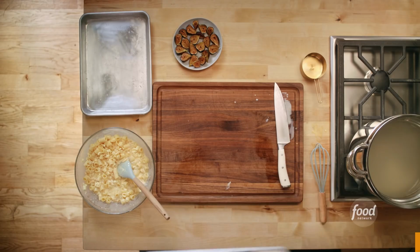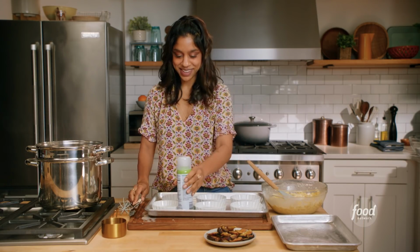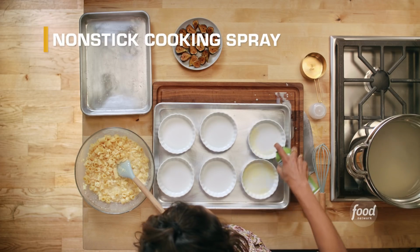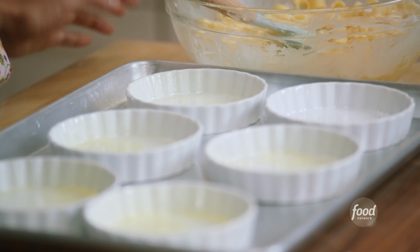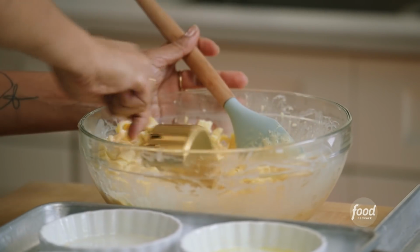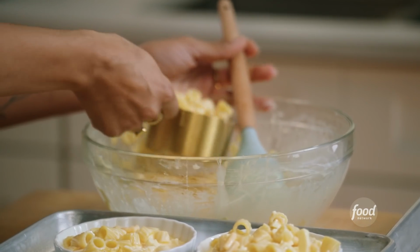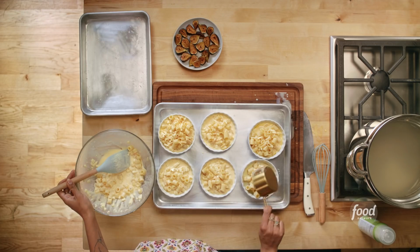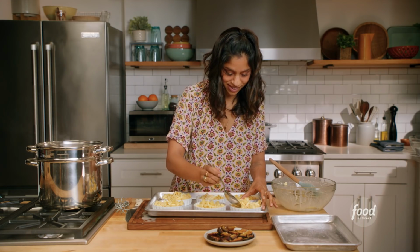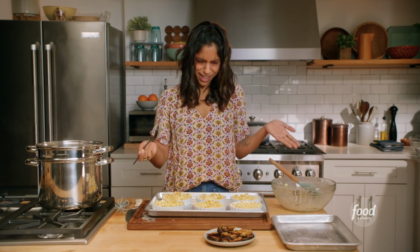I'm gonna get my ramekins ready. I love serving dessert in individual portions in ramekins because it just looks so elegant and people love it. I'm spraying them with nonstick cooking spray. You could also just grease it with a little butter if you don't have any cooking spray handy. We'll portion it out into our little ramekins. You want to make sure you give every guest or judge the exact same amount. Don't leave any white chocolate behind. Grab a spoon, rejigger these a tiny bit. Does that look good? Yeah, that looks good.